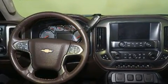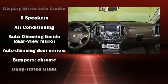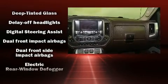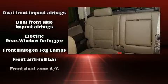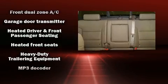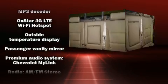Passenger security is always assured thanks to various safety features such as head curtain airbags, front and side impact airbags, ignition disabling, OnStar, and four-wheel disc brakes with ABS. For added security, dynamic stability control supplements the drivetrain.